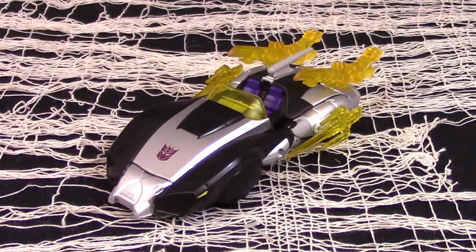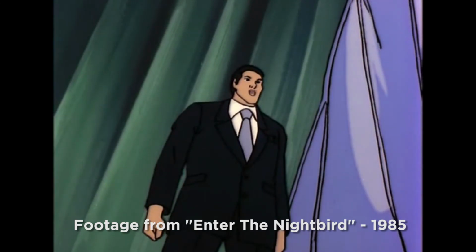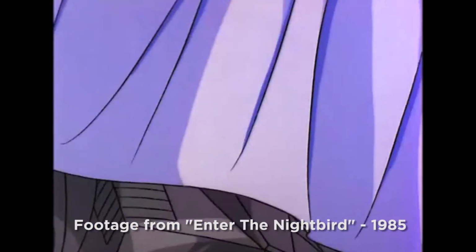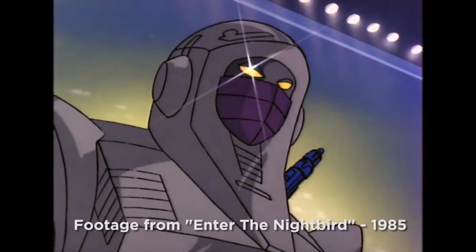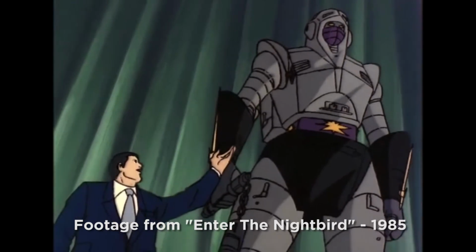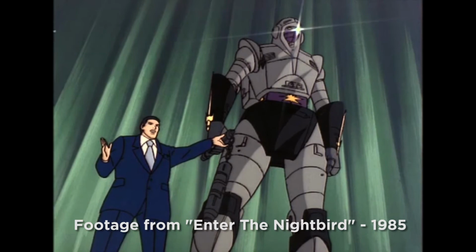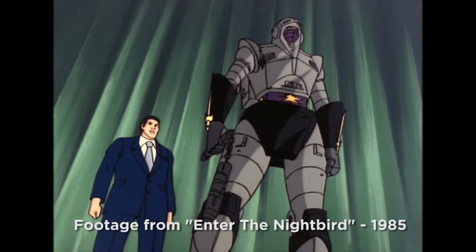The Takara Tomy Nightbird figure is a remold of Generations Arcee, and it is based on the 1980s Generation 1 cartoon episode of the Transformers titled Enter the Nightbird. In this episode, the Autobots are asked to provide security for one Dr. Fujiyama, a robotics expert, while he unveils his greatest creation, a coincidentally Transformer-sized version of a giant female robot ninja. Naturally, the press was skeptical.